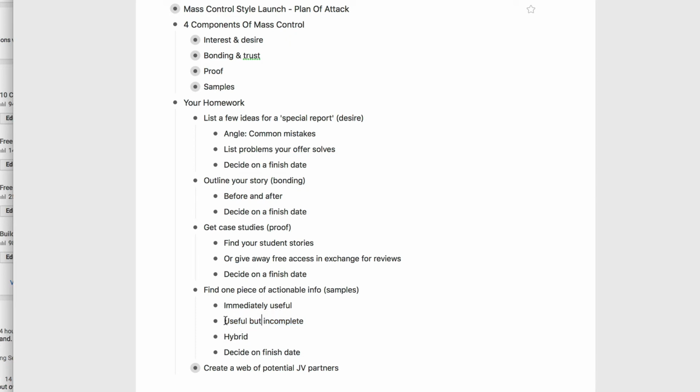So you can offer something that is actually useful, that they can get benefit from, but to really maximize the results or to really use it properly, they need to upgrade to a full version or buy your course, or you could use a hybrid version. And that's actually the type of thing that I do a lot in my business.